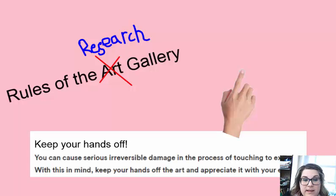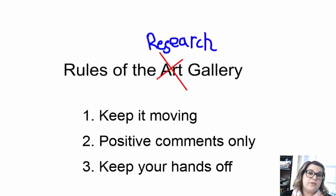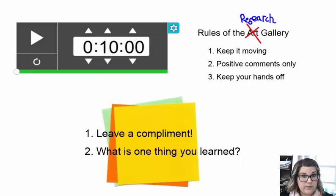Last and final rule, keep your hands off. You can cause serious, irreversible damage in the process of touching to examine. With this in mind, keep your hands off the art and appreciate it with your eyes. So here is our last scenario, and I'm going to pause the video to show you this one. We're back. You guys turned and talked about it. My hands were all over the screen. It's not my Chromebook. It's not my project. I shouldn't be touching it. So as a recap, our 3 rules of the research gallery: keep it moving, positive comments only, and please keep your hands off. So I think it's time for us to get this research gallery started.